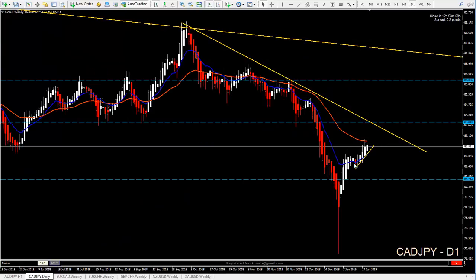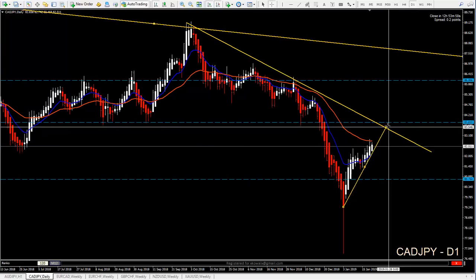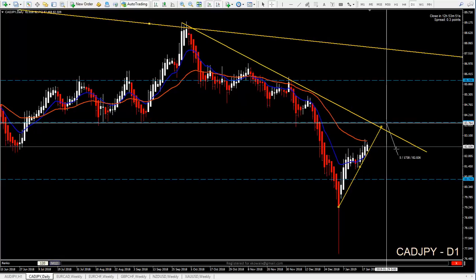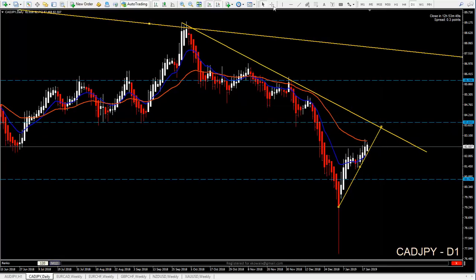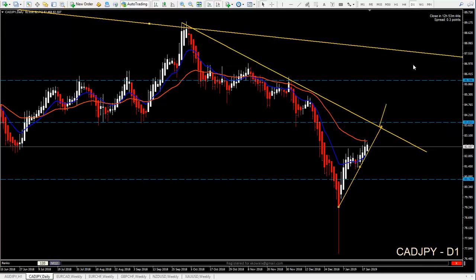Yes, my scenario is to get retracement to this point and from this look for the sells. Of course, if price decides to break this resistance, we can also start to look for the longs to target this resistance and this possible trend line. Yes, so my scenario, my plan for this pair for myself is this. But we have some opportunities on the lower time frames for more aggressive traders.